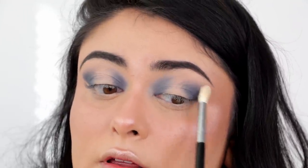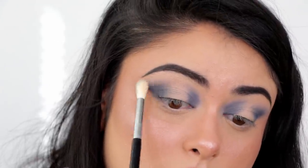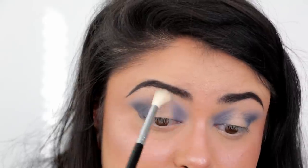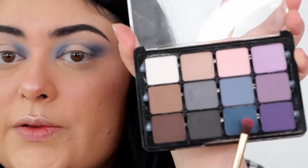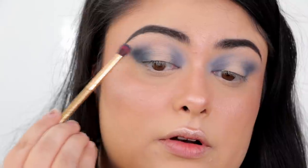So now I'm gonna go in with that bone color again and the brush that I was using with it and just blend out these edges so that they're not super harsh. So I think I'm gonna go in with my Luxie 121 mini tapered brush and then we're gonna do the darkest blue in the palette and I'm gonna be doing this in the very outer corners. And really just packing that on the outer corner to deepen it up.